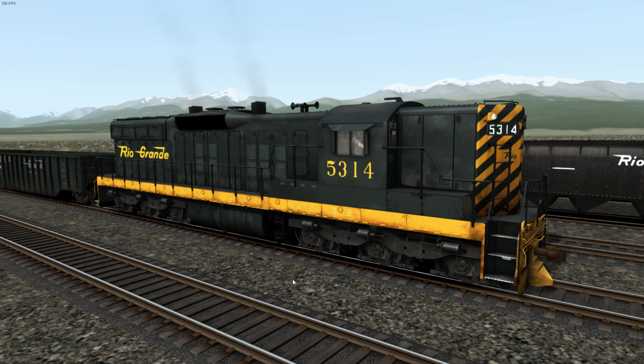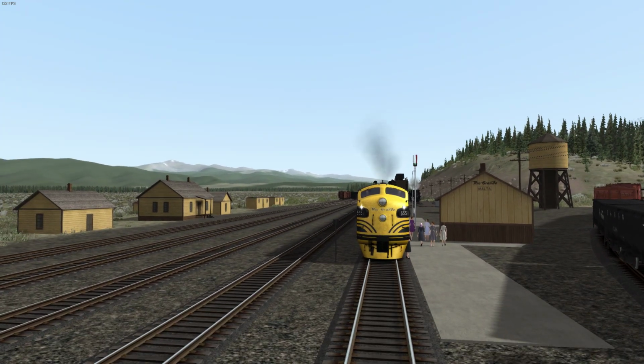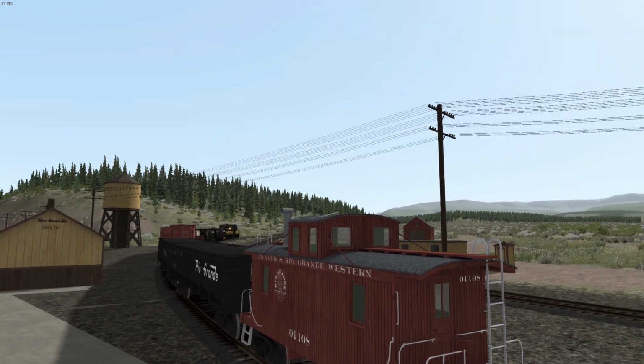The Denver and Rio Grande Western bought 10 of these. The scenarios are for the Salt Lake City route. However, we are on the Tennessee Pass route because why not, really?